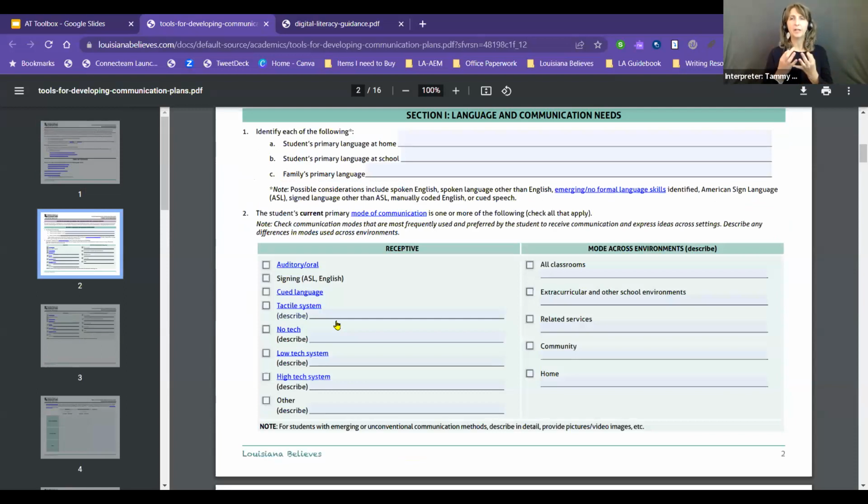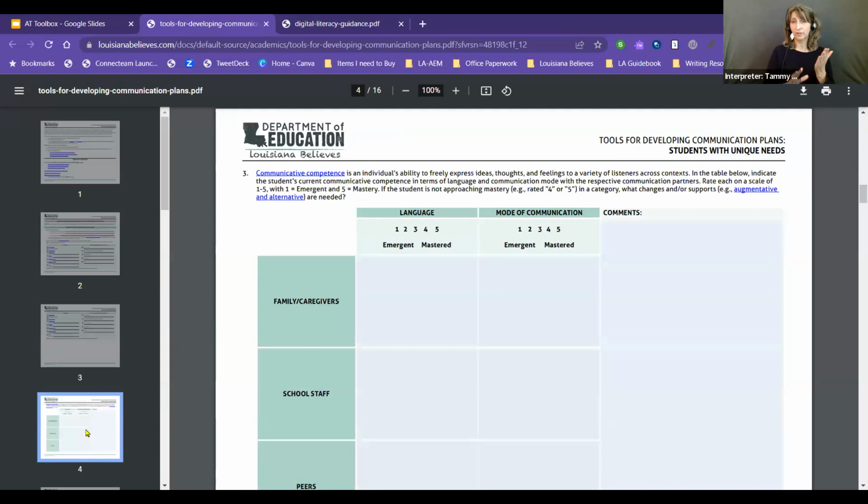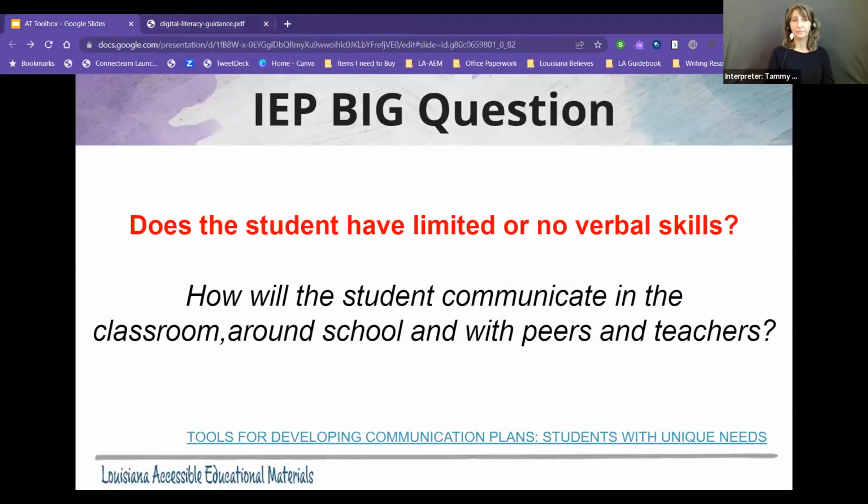So if the child is coming from a home with a different language other than English, then the IEP team and everybody working with the child needs to know that the child's first language is Spanish or Laotian or whatever, so that you can understand that the child might understand what you're saying if you speak it to them in their native language. So all of these questions in this document are really critical to considering the unique needs of that student and how you can approach teaching a communication method to that child in the classroom. So that's there for your information.